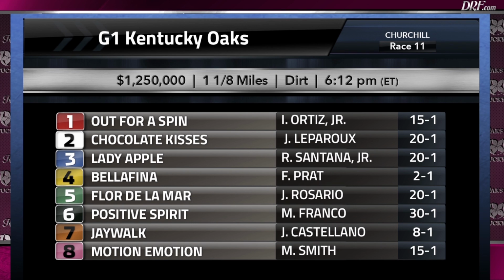She showed improved early interest. I liked the way she collared that pace setter turning into the lane, and then she held off a very promising runner at the end. I think she can get another 16th of a mile. She has a versatile running style. I think she's coming into this race the right way off a fast race.